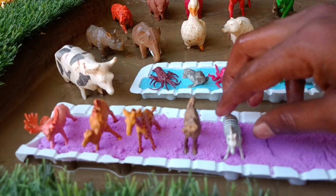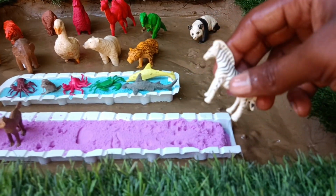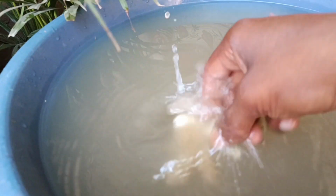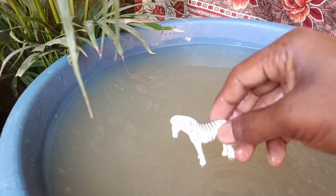The next wild animal you have is a zebra. Let's clean this up. Zebras are social animals that live in groups called herds.